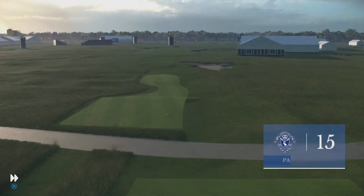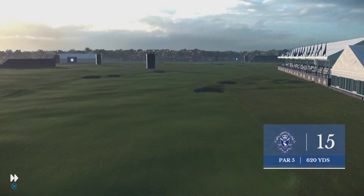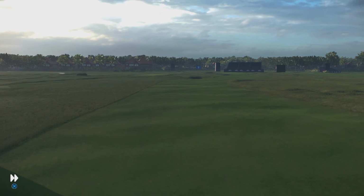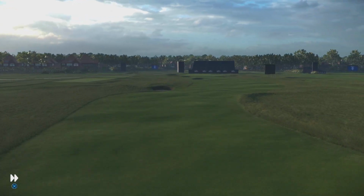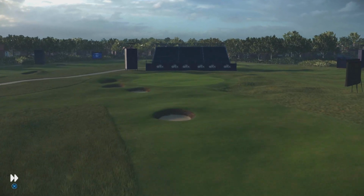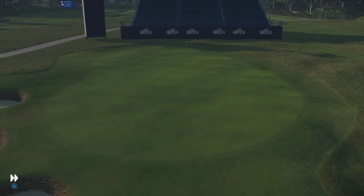The 15th is the longest hole on the course, checking it at a full 620 yards. The fairway is fairly generous by Royal Liverpool standards, though it does feature bunkers left and right. The issues tend to develop on the second shot, where you'll need to commit one way or the other to going for it or laying up.